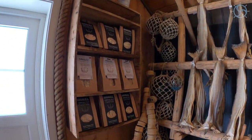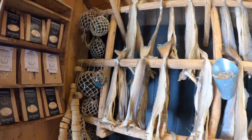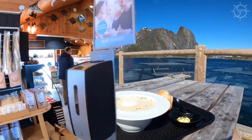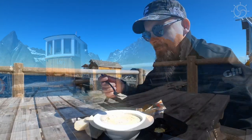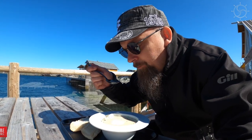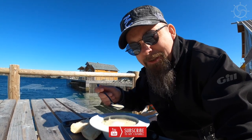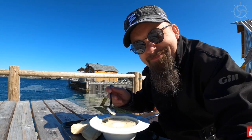In this restaurant, you can also buy locally produced fish products and snacks made from cod. Personally, I believe you cannot go to Lofoten without having a fish soup. So that was my choice of the day. And may I say, I am very fond of fish soup, so they had something to prove now. Ain't that the perfect picture? You can't go to Lofoten without eating a fish soup, right? So let's enjoy that. That was good. They know how to do it. Brilliant soup.